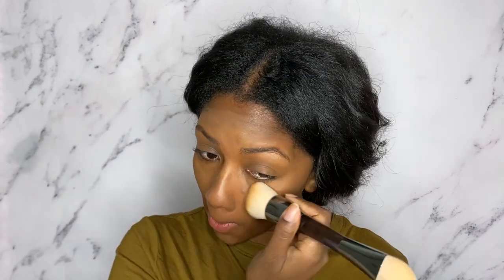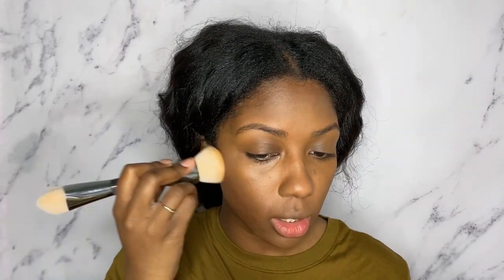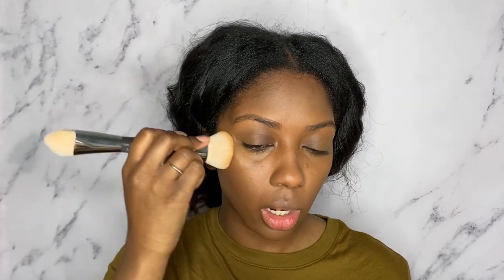When I'm going out, I'm going to apply a little bit of a powder bronzer, right along my cheekbones. And I like to use this tapping method to really push the product into the skin versus swirling it.